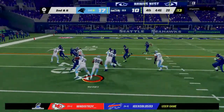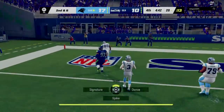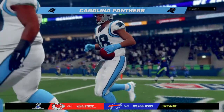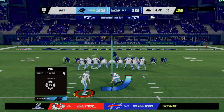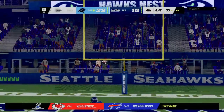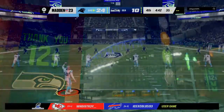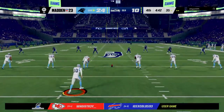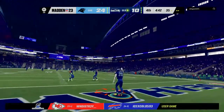Oh, they're going to run a little pop pass here. And he will score. Touchdown, Panthers. Terrace Marshall, a 20-yard touchdown. And the Panthers are closing in on a Super Bowl berth now as they extend their 4th quarter lead. Gonzalez able to tack on the PAT, and the lead now up to 14. The Carolina kick team is out there ready to go, and they kick this one away.